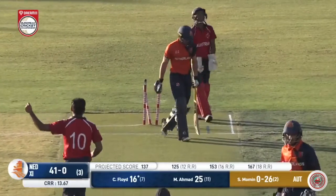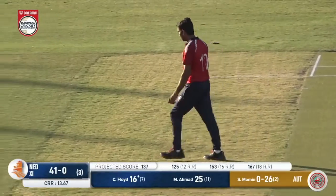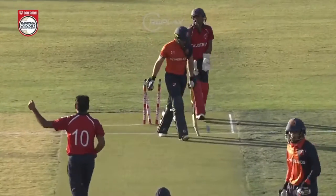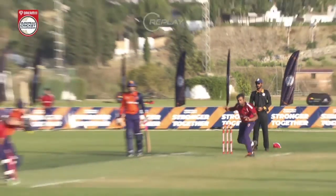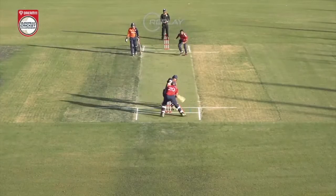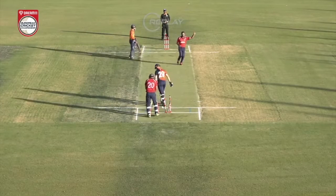Oh, he's got him! That's the one they had to get, Clayton Floyd. The first ever T10 centurion last night, but he's out for 16 off 8. And it's Abdullah Akbarjan who does it again for Austria. He's been their best bowler in the tournament.